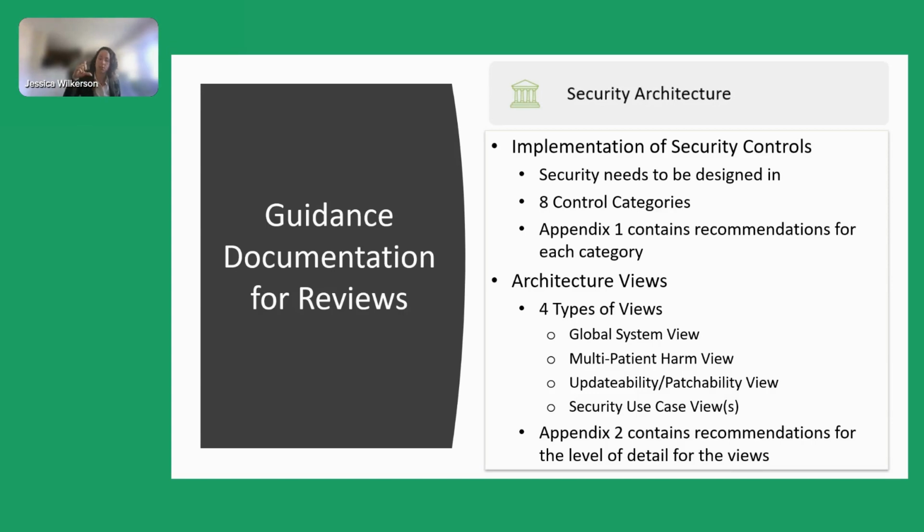One other part, just to bump back up to the top of the slide on security architecture, a big part of this section is looking at implementation of security controls. So the bottom line is, and this shouldn't surprise anybody, security needs to be designed in. And we recognize 8 different security control categories, and then provide Appendix 1, which contains recommendations for each category of security control, specific recommendations, specific discussions of pitfalls. Sometimes we've talked about things that we've seen that don't work.